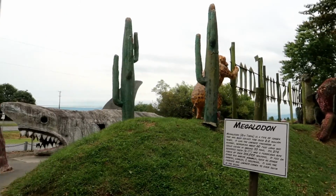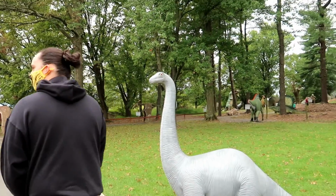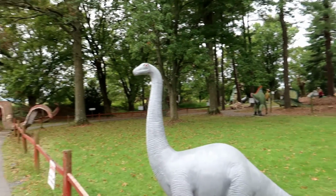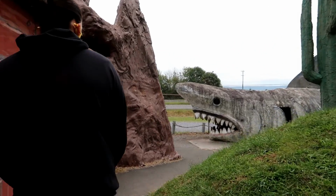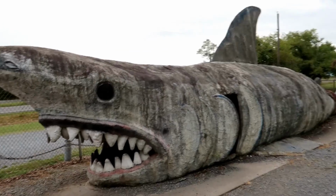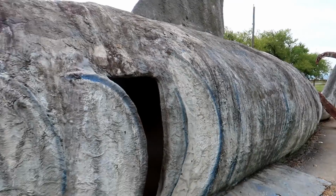Okay, we want to go out front here first. Oh, wow. So this is the first view. So this was built in the mid 60s. You like the shark? She said you could climb inside the shark. Are you gonna climb inside? I'm gonna stand next to the shark so I can send a picture to Caroline. We're gonna go in the shark, by the way, because she said we could. We're gonna go in through his gill.